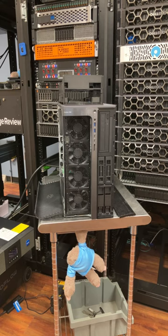We don't have e-waste. We give away all of our excess gear on our Discord, so we literally have no e-waste, unless something's dead, like a drive or an SSD, in which case Kevin prefers to shoot them for destruction.